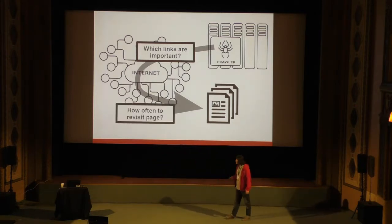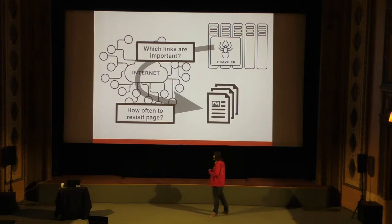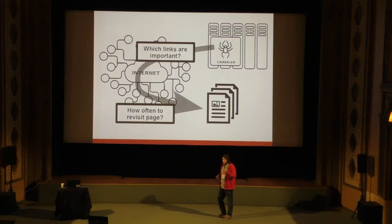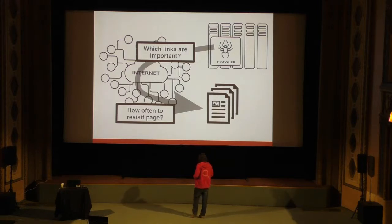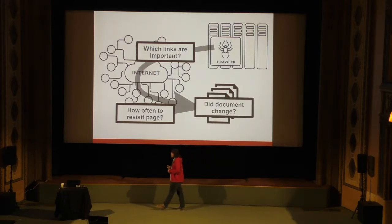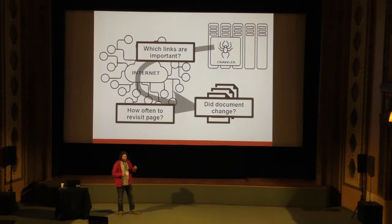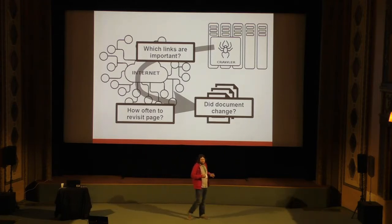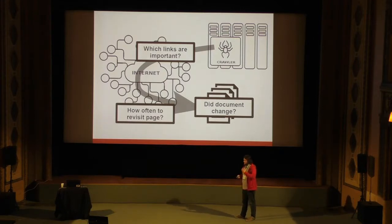Then sometimes the page changes. If it's a news page or some reports, the content really changes. So we want to find which pages we need to revisit. When we download it, maybe after a few days we want to go there again and download the new content. And then we need to check if the change is really important. Maybe somebody just changed the spelling or some visit count increased, and we are not interested in this. We are interested in the most important change semantically in the page.